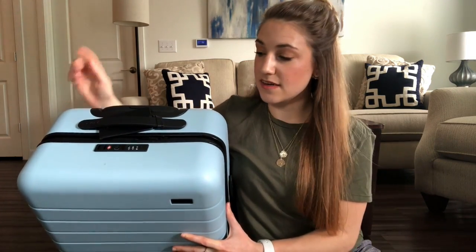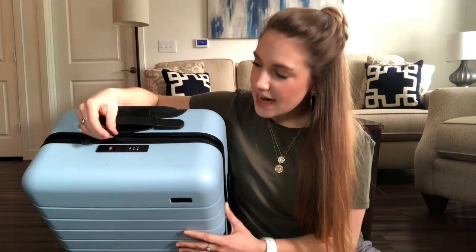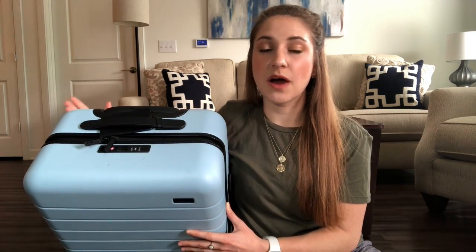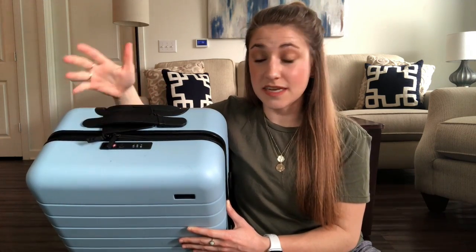Another feature that I didn't point out when we were talking about the smaller size luggage is this locking mechanism. This allows you to set your own code. I think that the locking feature on these suitcases is really cool. However, I don't use it all that often, especially with the carry-on size, because it's never really leaving my side. But if for whatever reason you have to end up unexpectedly checking your carry-on luggage, you do have the locking mechanism that is really helpful.